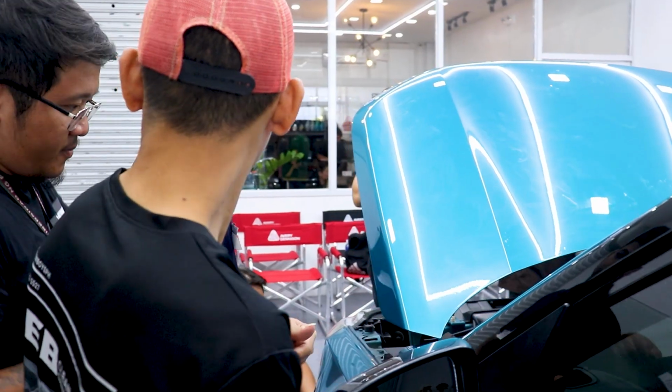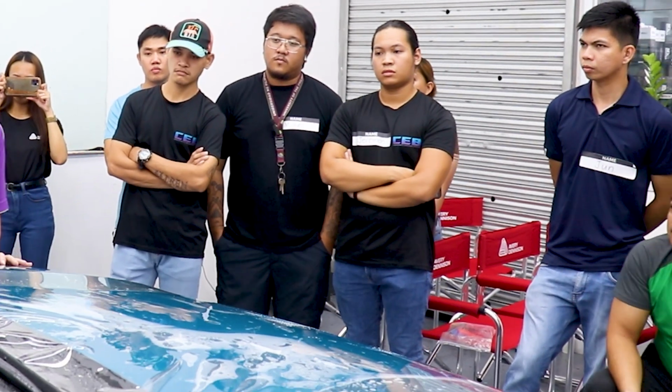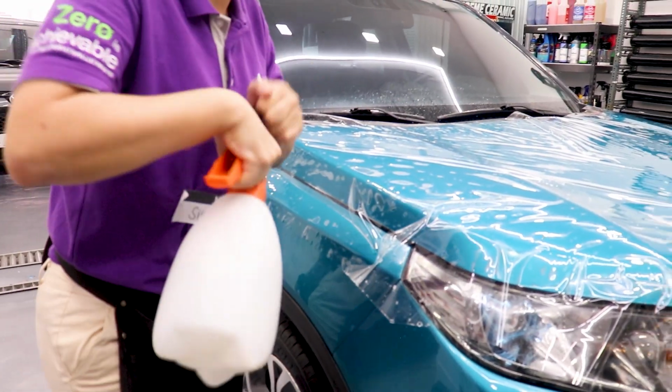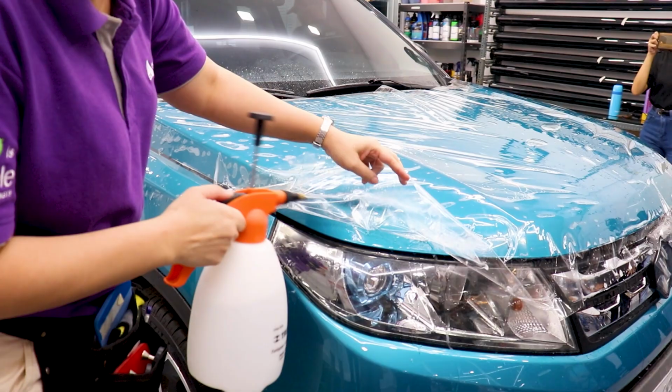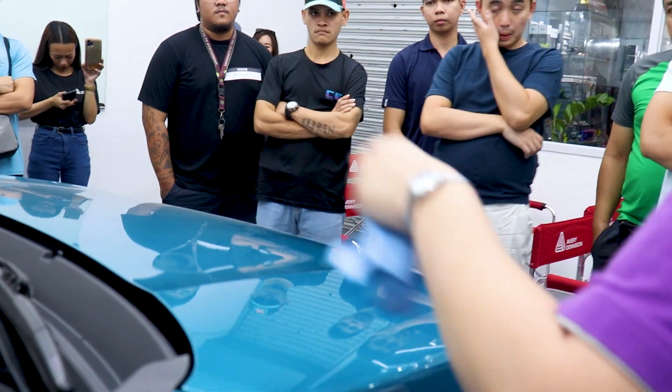For the PPF, we have two products in these years. Actually, there are more, but we focus on the Extreme, which is the 10-year product. It can last very long with very good quality, and it has very good self-healing and hydrophobic functions. So it's a very good product that you can use to protect your car.